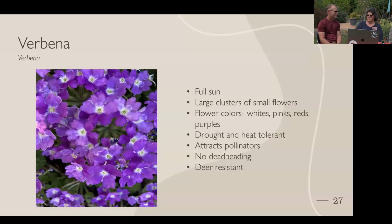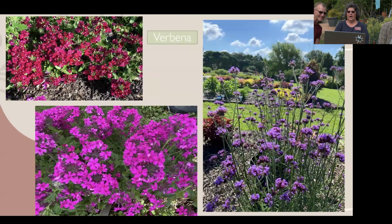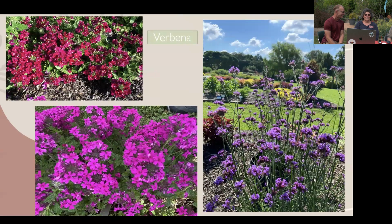Rabbits were cruel out here. They're still cruel here, I will say that. I'm going to go on to this one, but there are different kinds of Verbena. So this is the Verbena bonariensis, it is still a Verbena.